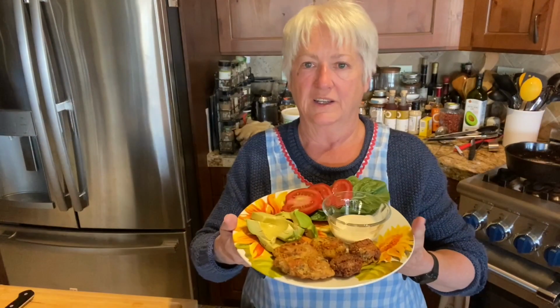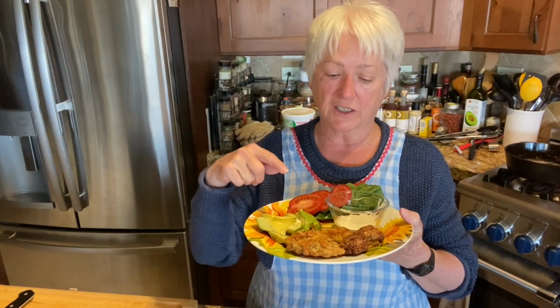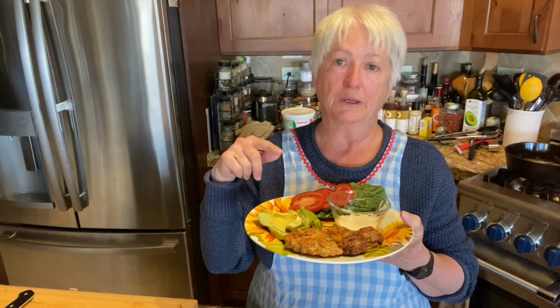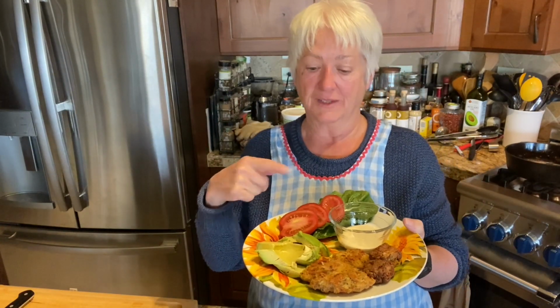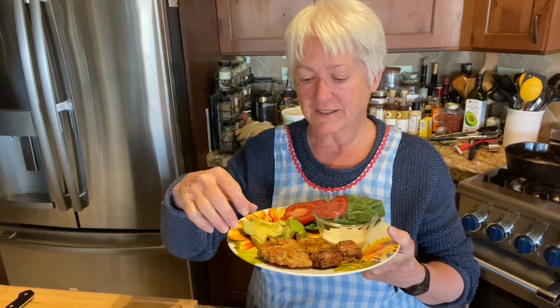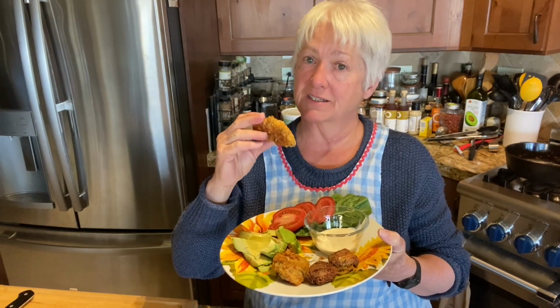All right, here it is. My keto fried chicken and keto hush puppies, or we'll see. We don't know how any of this is going to be. Well, avocado, lettuce, tomatoes, that we're good on. So let's take a taste and see if this tastes like fried chicken.